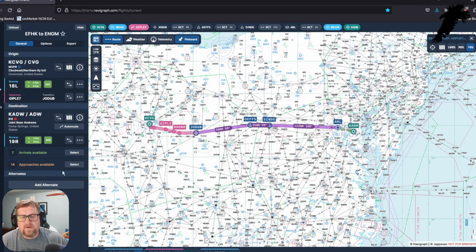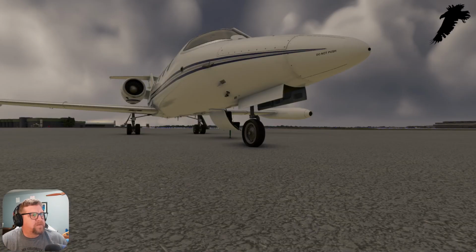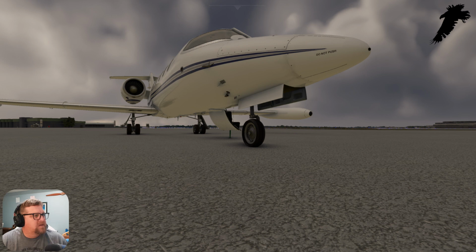Currently, no arrivals selected. We're going to have to play that by ear as we get going. I think the weather is changing as we go, so we'll have to figure out what arrival works for us. It's a fairly short hop, just an hour and a half or so, so we won't have a lot of time to mess around, but we should be able to have some fun nonetheless.